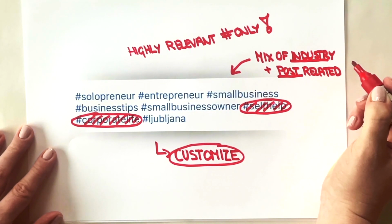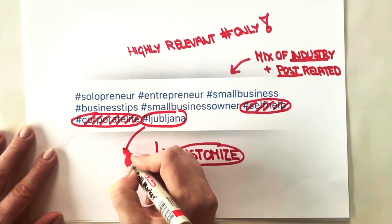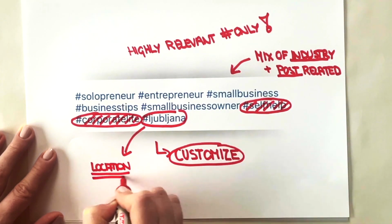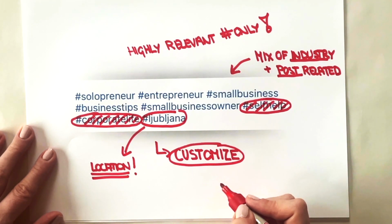If you're a brick and mortar business, make sure to add hashtags with your location so that locals will be able to find you. This can include your neighborhood hashtags, city, area, or even country hashtags. You'll be surprised at how many people in your area look through local hashtags, so you don't want to miss the opportunity for them to find you.